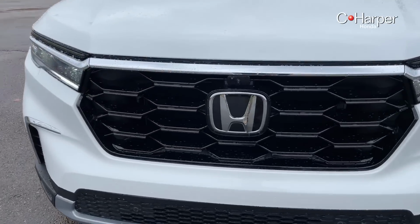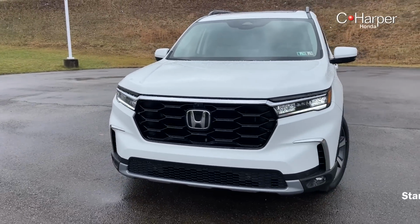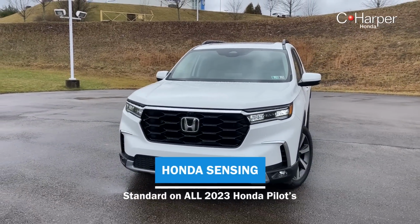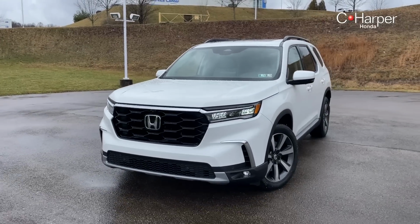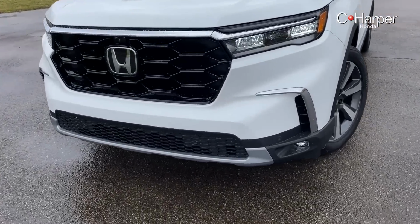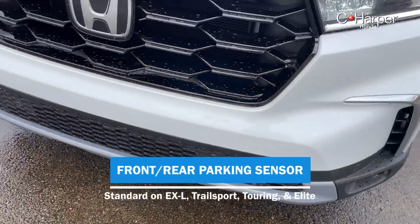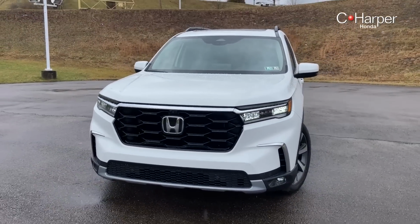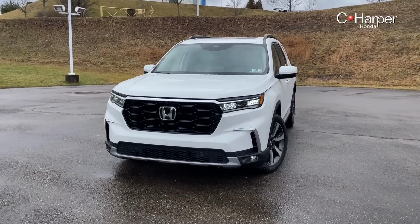And of course, we have our Honda badge with some of our radar equipment for our Honda Sensing Suite with our radar cruise control, our lane keeping assist, our collision mitigation systems, all really nice safety features for this family SUV. Rounding out the front of this vehicle, you'll see these little dots, and that is our front parking sonar, because this Honda Pilot comes standard with our front and rear parking sonar on the Elite model.